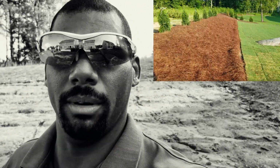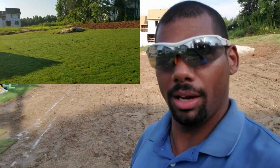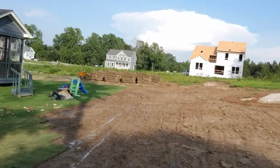We got a berm behind me. We're gonna put 8 arborvitae up there, spaced out evenly. I think they're going to be between 5 and 6 feet tall, to give him a little bit of privacy. It'll take some time for them to fill in, literally a couple of years, but it'll work out in the end. So yeah, behind me is where all of the sod is gonna go. All of this is gonna get sodded, even around the stone.